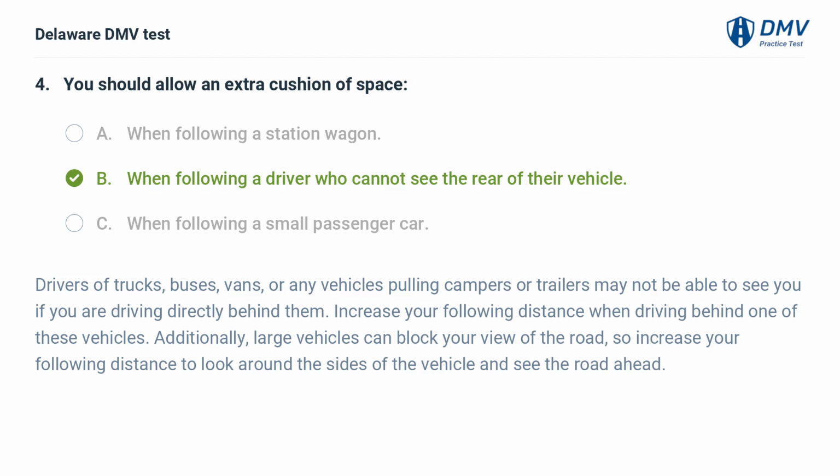Drivers of trucks, buses, vans, or any vehicles pulling campers or trailers may not be able to see you if you are driving directly behind them. Increase your following distance when driving behind one of these vehicles. Additionally, large vehicles can block your view of the road, so increase your following distance to look around the sides of the vehicle and see the road ahead.